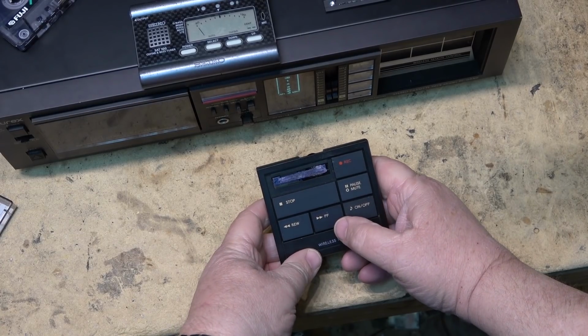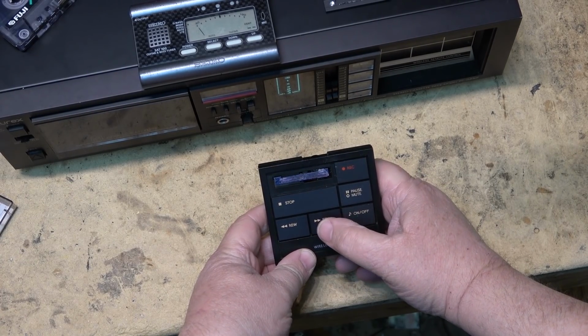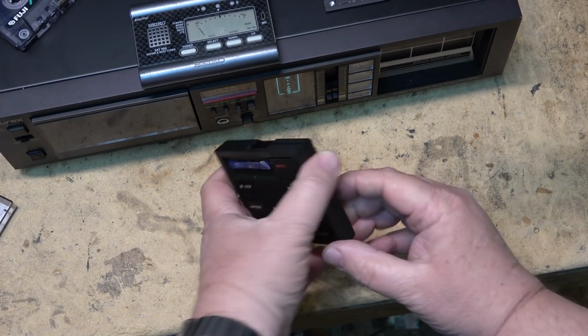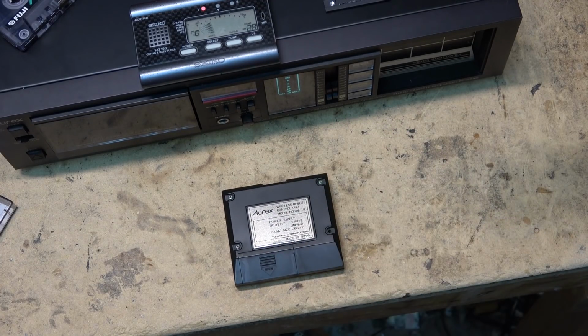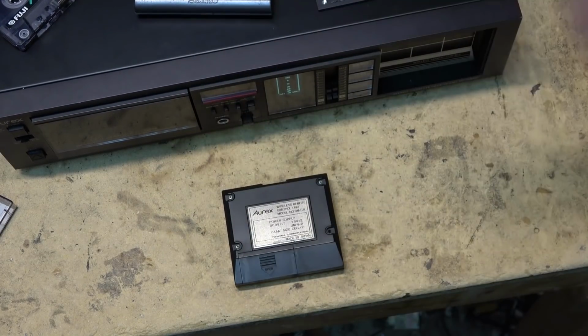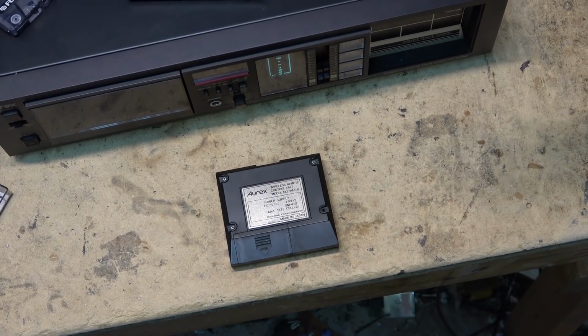as it's only sending out a signal when the fast forward key is pressed, and none of the other keys are emitting a signal. So we'll start by fixing, or attempting to fix, the remote control. I'll stick that button back on as well. And then we'll take a look at the deck and see if I can get it calibrated to the right speed and make this guy a happy camper.